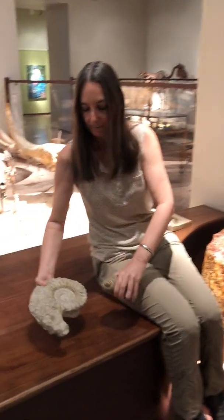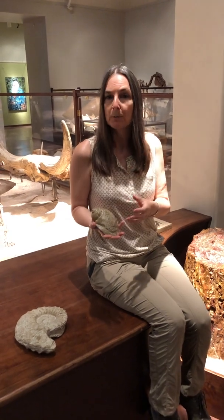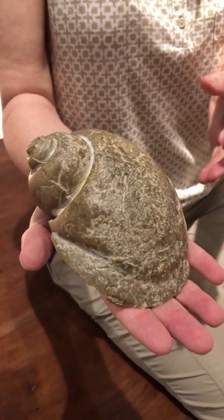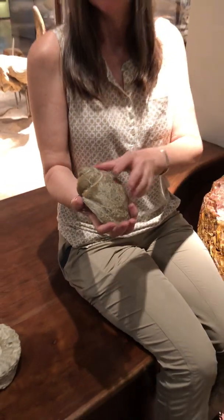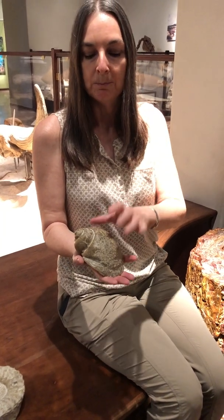Some fossils do not have any hard parts remaining. Usually when we look at the fossil record, we see that most organisms that have some hard part as part of their body are the ones that are more likely to be preserved. For example, we've got a snail fossil. Now this isn't the actual shell of the snail, this is an exact copy of the inside of the snail's shell. So we see all the features that help us recognize that we have a snail, but we don't actually have the shell.